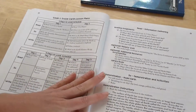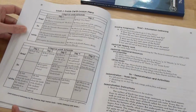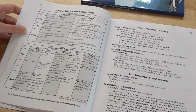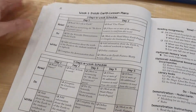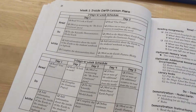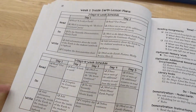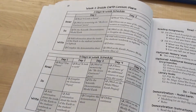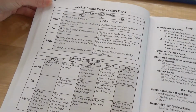So here we are at week 1. Now, every single week is set up the same. That is what is awesome: once you get the hang of it, you're just going to know what it is like. The first thing that I want to show you here is they give you 2 ideas of a schedule. They have a 2-day schedule and a 5-day. Well, guess what? I don't do either one. I make a Mod Podge, and usually we have a 3-day. That is the beauty of homeschool. You make it what you want.